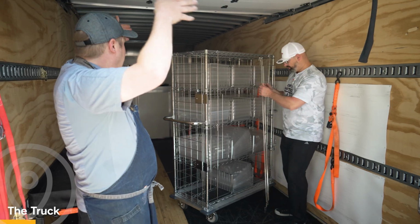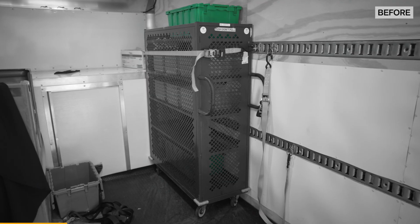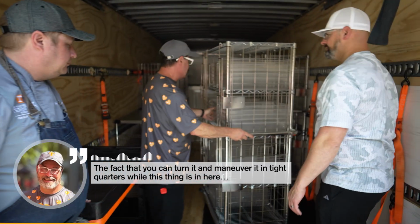No more green bins on top? No more green bins on top. So I know Andrew likes that, so we don't have to. He's a stacker. We don't have to do that. The fact that you can turn it and maneuver it in tight corners, because this thing's in here.